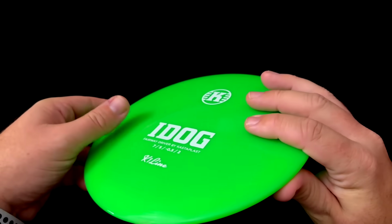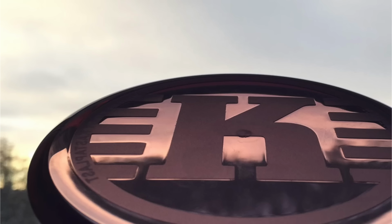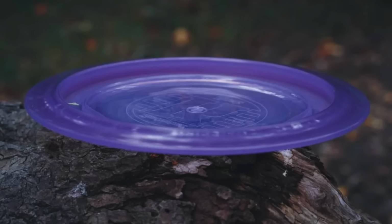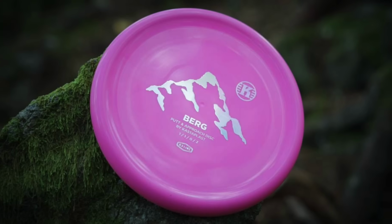Before we dive into the Idog, let's talk about Kastaplast. You see, Kastaplast is not like other disc golf manufacturers, or at least it wasn't. Kastaplast started as a self-described prototyping shop, putting out radical designs like the high-speed double flight-plated Rask, or the ergonomic super slow Berg.